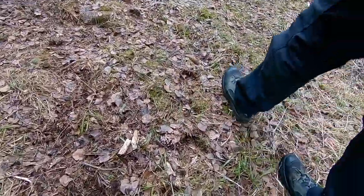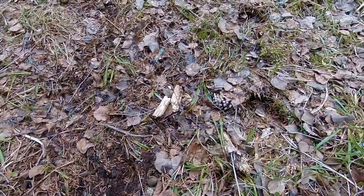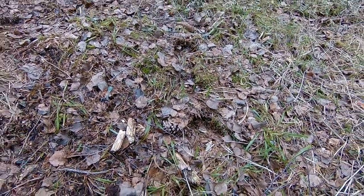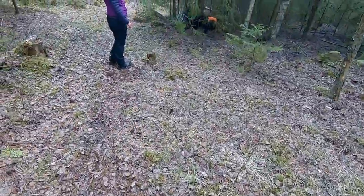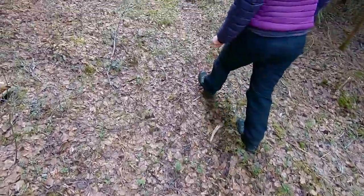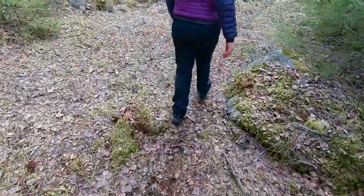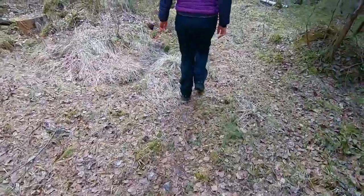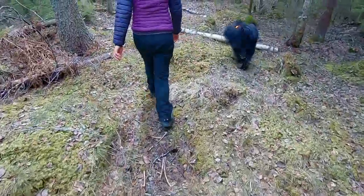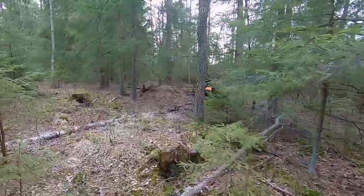Ooh, these are really nice tracks. Hope they pick up on the camera. Because those were almost as clear as they can get here in this kind of environment. I mean, if there's mud or something, they can be clearer, of course. But these are really clear foot tracks. Dog is running wild.